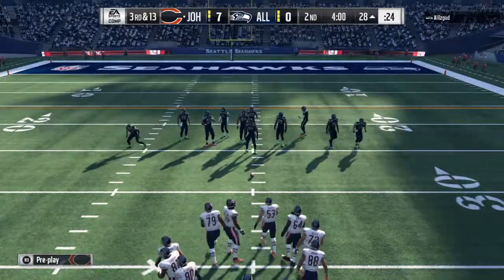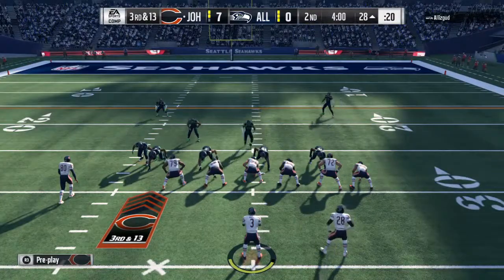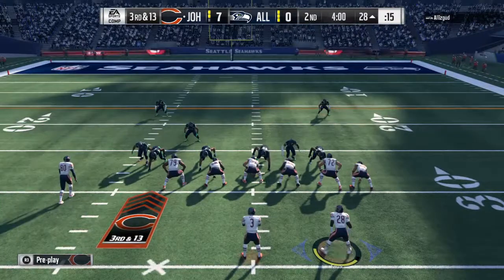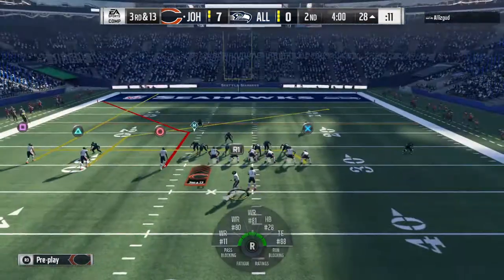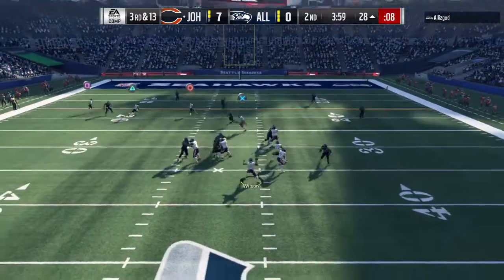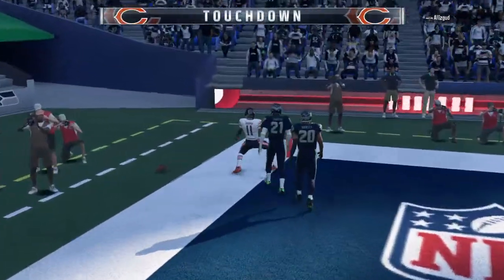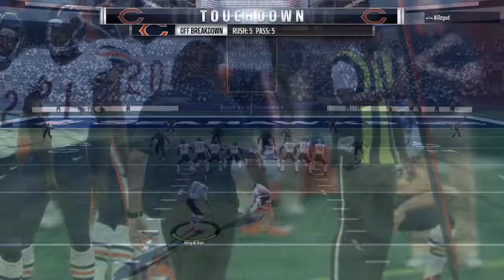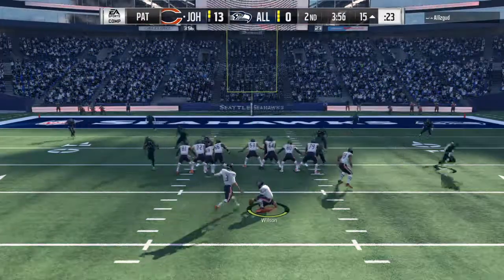Well, they've gone backwards so far in this series. 3rd and 13. And he goes in motion here in the backfield. 3rd and long. It's Wilson. And that is caught. Touchdown, Bears. Deshaun Jackson, 28 yards. And the Bears will extend their lead.